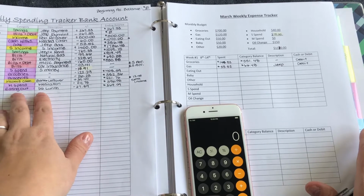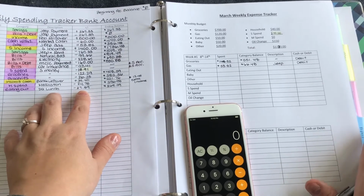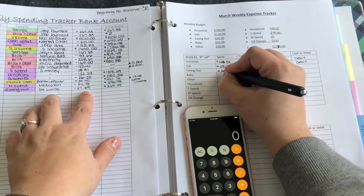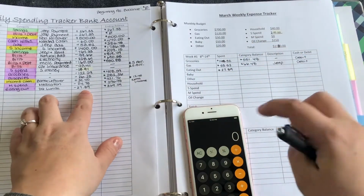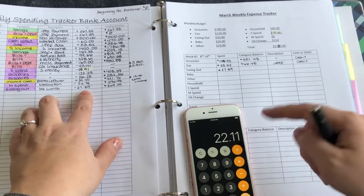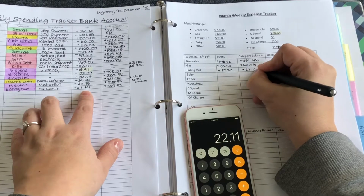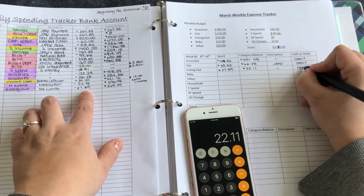Eating out is the next. So I bought my husband lunch yesterday at Dairy Queen, so that was $27.89. And we're gonna subtract that from 50. So 50 subtract 27.89 is $22.11. And that was with my debit.